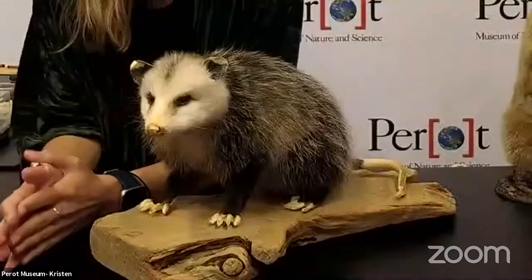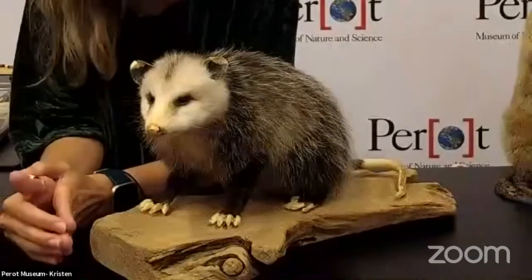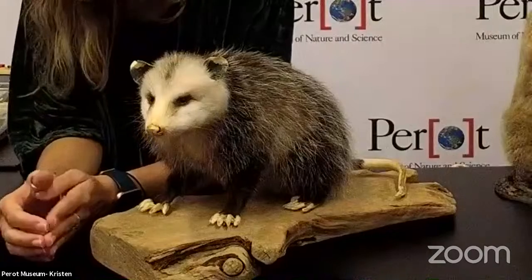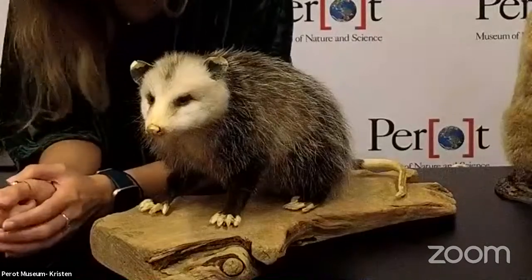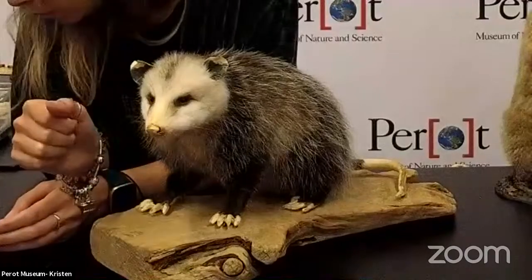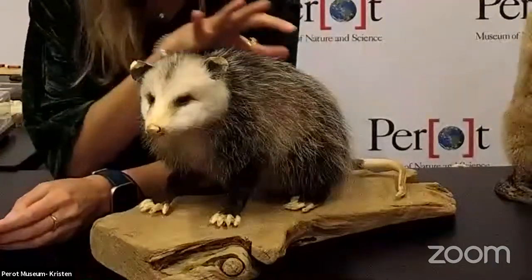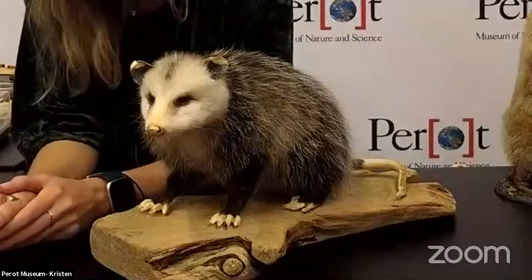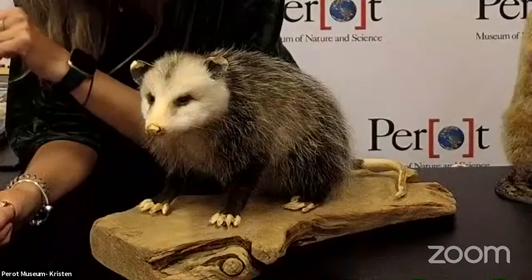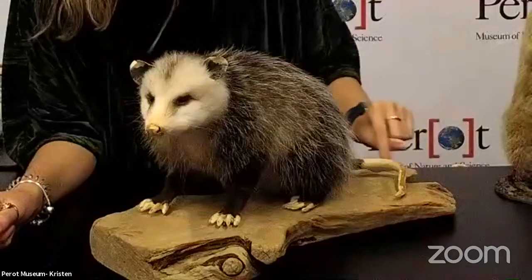Okay, so I know I said frogs were my favorite, but I think possums are a really close second favorite for me. They're just so cute. I just love them so much. Some of the things you may have noticed are the whiskers on the face or the little nose and the small eye. You may have noticed the color of the fur or the fact that it's furry. You may have noticed the shape of the hands or the little claws that are on them. And you may have even noticed the tail that wraps around back here.